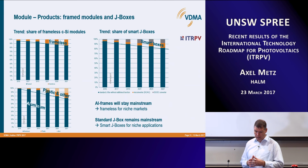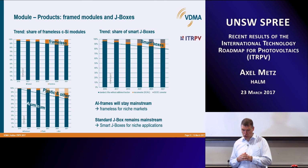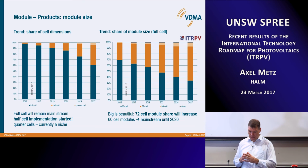Okay, so some other module issues. Frameless will remain a niche market. Other frames like plastic, so aluminum will stay mainstream as a frame material. Also, these smart junction boxes, which are very popular in the US, in the overall world market, will remain a niche market there. Then module dimensions or cell dimensions. This is an interesting trend.